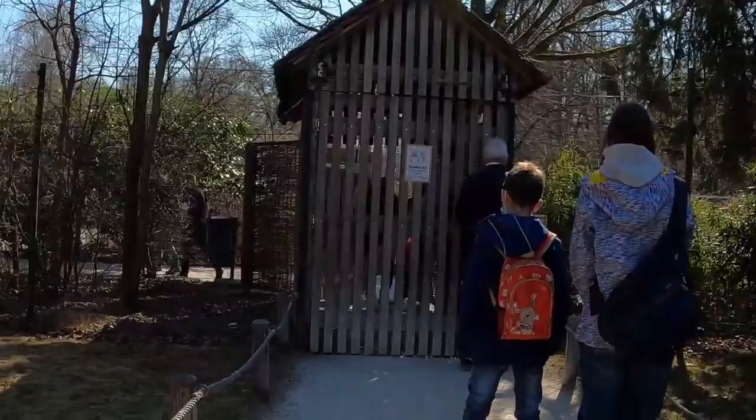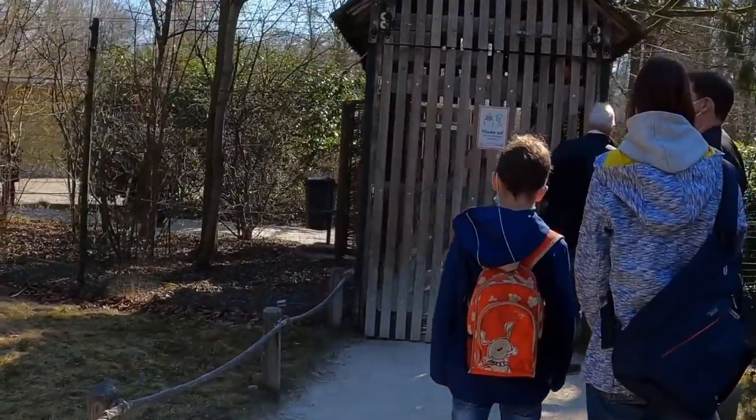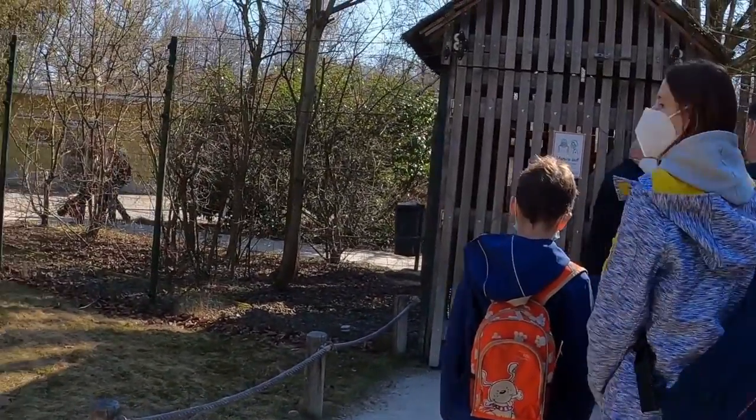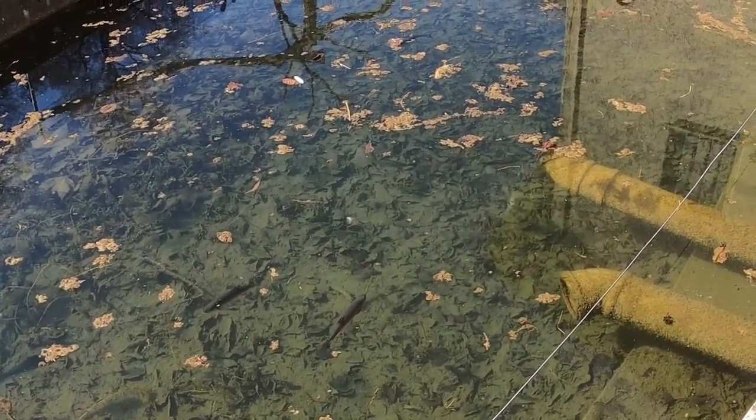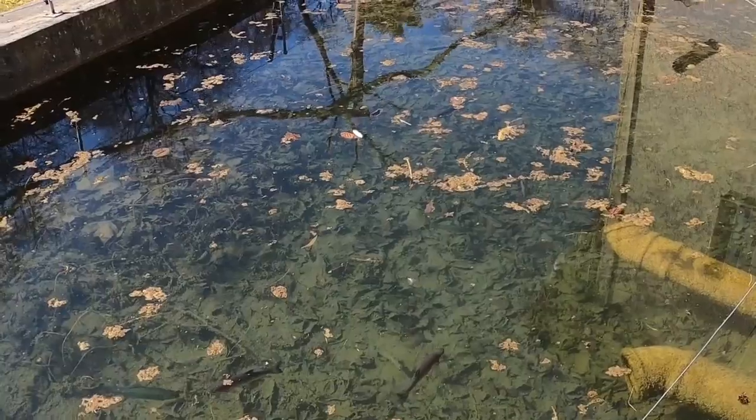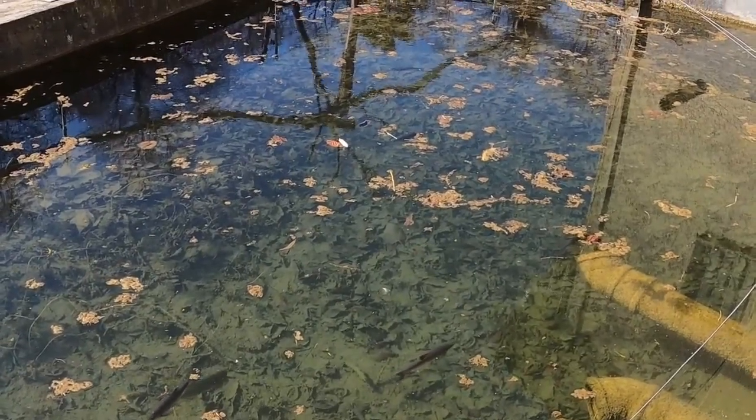There is a double door system so that they do not run away from here. See, even in this small pond, water is so clear that you can see the fishes.